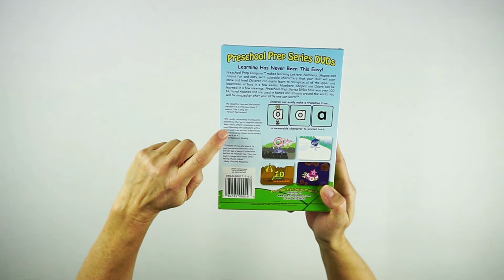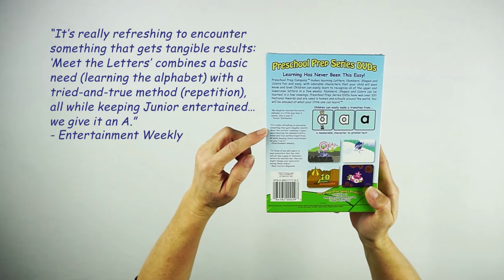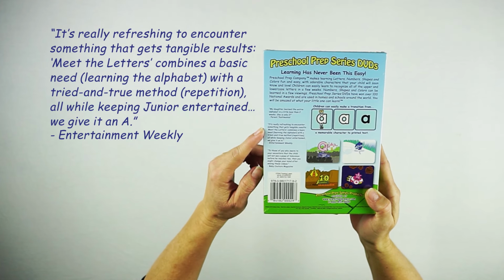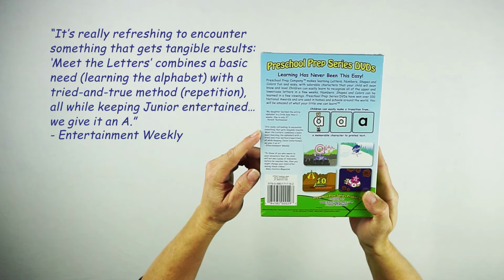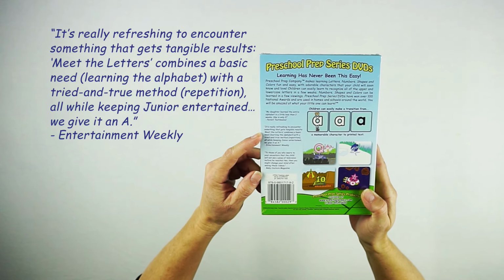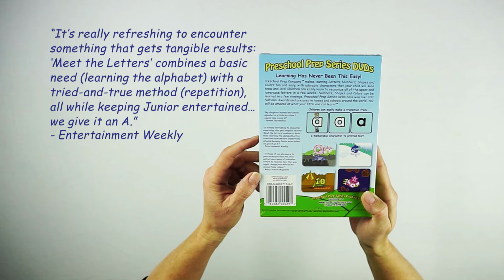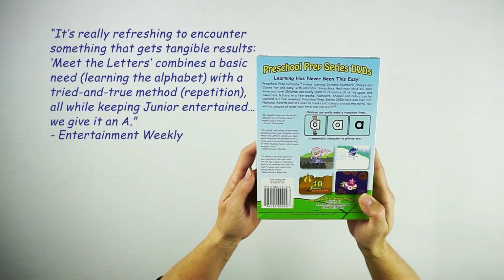You can see testimonials on the back. Entertainment Weekly said it's really refreshing to encounter something that gets tangible results. Meet the Letters combines a basic need, learning the alphabet, with a tried and true method, repetition, all while keeping Junior entertained. We give it an A.